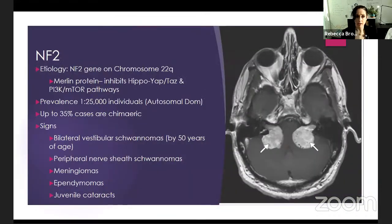So the etiology of Nf2 is that there is a deletion or mutation on chromosome 22q. The protein that's expressed from this gene is Merlin, which inhibits the Hippo and YAP-TAZ and PI3K and mTOR pathways. So slightly different pathways than in Nf1. This gene is also felt to be most important in Schwann cell progenitors, but localized to different anatomical regions than in Nf1. And the prevalence is far rarer.